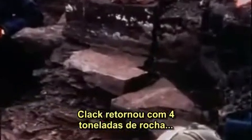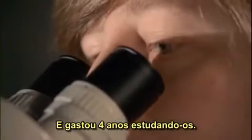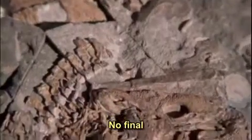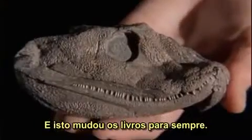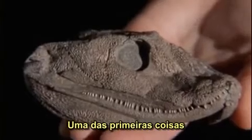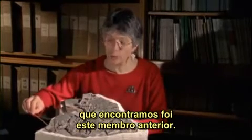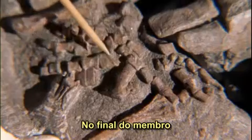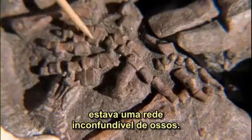Clack returned with 4 tons of rock and spent the next 4 years drilling. At the end, she had the most complete early tetrapod skeleton ever found, and it forever changed the textbooks. One of the first things that we found was this forelimb. At the end of the animal's limb was an unmistakable array of bones.